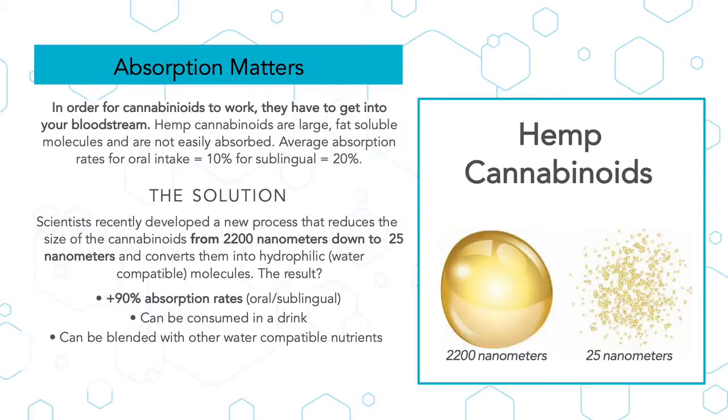And the first thing that it does is it breaks up these clusters of fat-soluble molecules into these little bitty nanostructures of hemp cannabinoids. That's amazing. That in itself would enhance its bioavailability because it's 100 times smaller than the original molecules. But equally as important is it also changes the polarity of the molecule.